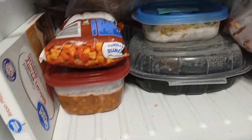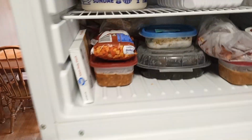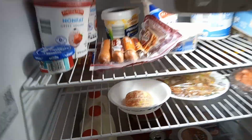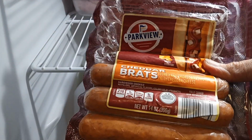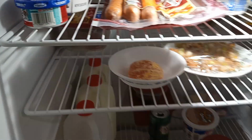Fish and cabbage and baked beans. So what sounds good with cabbage and baked beans? Let me look back for the, there's some sausages. He was going to eat one of these too earlier. Thank God he didn't, because I can use these. I got an idea now.